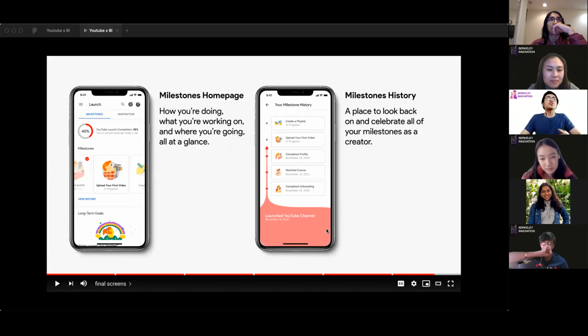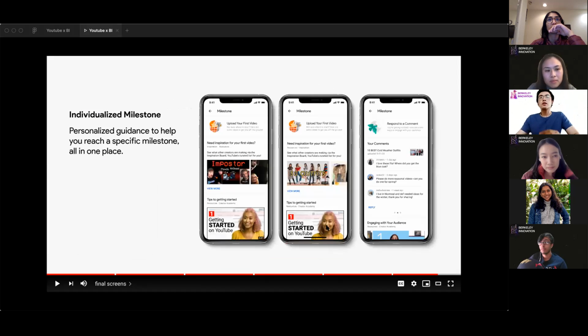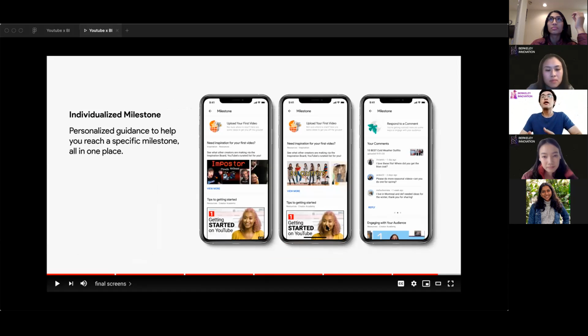So milestones are at the heart of a new YouTuber's goal management and task organization. The milestones homepage shows you how you're doing, what you're working on, and where you're headed, all at a glance. While the milestones history page is a place for you to look back on and celebrate all of your milestones as a creator. Clicking on each milestone will lead you into an individualized milestone page that represents each individual milestone. For each individual milestone, we give personalized guidance and targeted interventions to help you reach a specific milestone, with all of these resources being in one place.